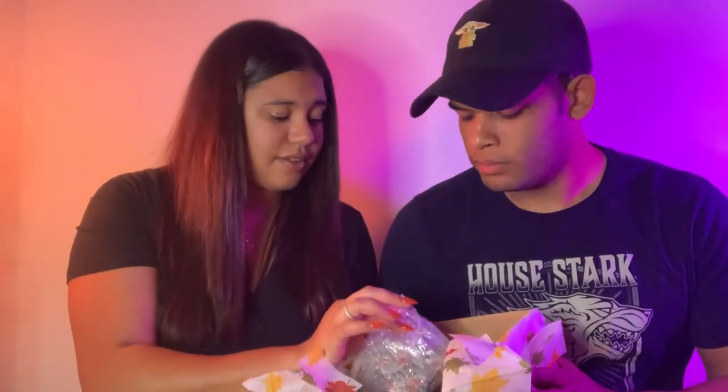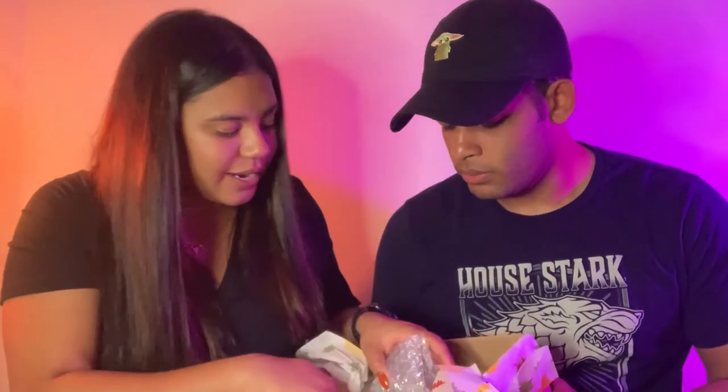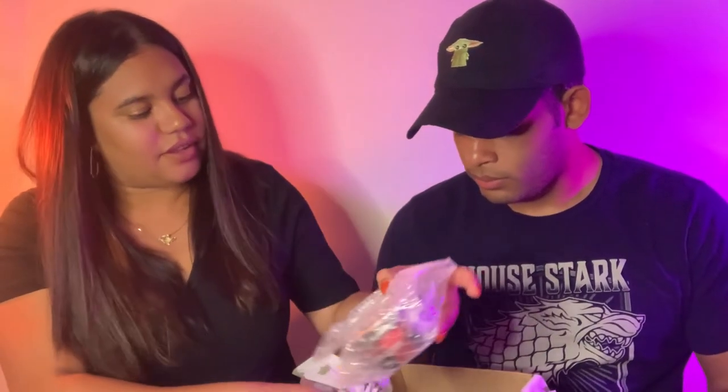Guys, there's honestly really nothing else much to look into. They're all bubble wrapped, so we'll take them out individually and show them to you. I love that they're bubble wrapped. It's very neatly organized in here. All right, let's see which one this one is. I hope these smell good. I'll be so disappointed.